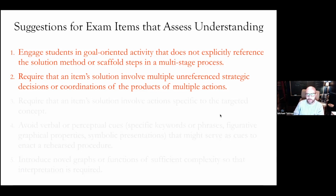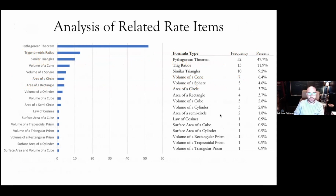It's also interesting with related rate problems in particular, and this is from our analysis of the data set of just related rate items, that of the however many hundred exams we had, the vast majority of related rate problems were expected to be modeled using the Pythagorean theorem. Well, about half, far more than any other particular kind of formula. Trigonometric ratios were also reasonably common. But things like similar triangles, law of cosines, and so on were obviously far less frequent.